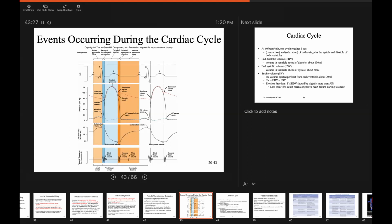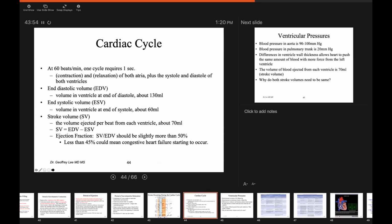At lower heart rates, almost all of that blood flow going from the left atrium to the left ventricle is due to just passive filling, just gravity, allowing blood to come from the left atrium to the left ventricle. That's enough. But when the heart rate increases, you do need this active filling. It becomes much more important. Now, get to know these volumes.